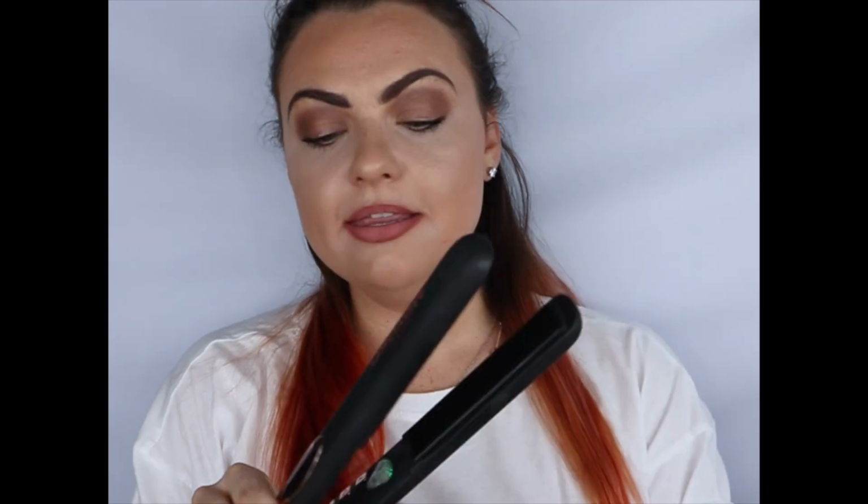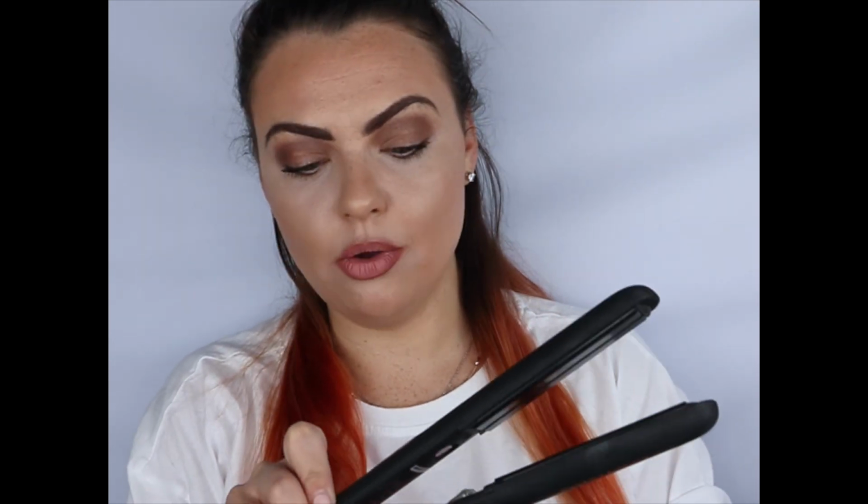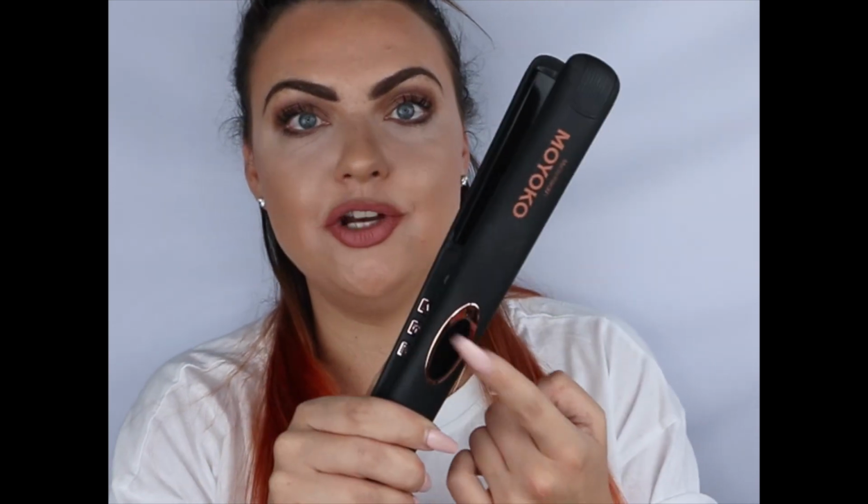Obviously, guys, to do this I'm using my Myoko hair straightener. Anybody who has got ready with me ever, all my friends, everyone in my life has absolutely adored this hair straightener. The thing that I really love about it is the heat goes really, really high. So it goes to 230 degrees. That is not the heat that you should be using on a daily basis though. You should only be using 180 degrees.